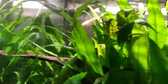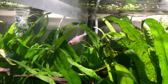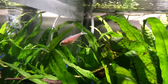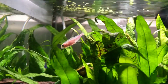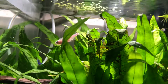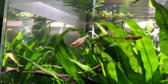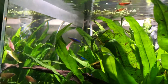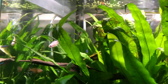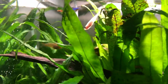You see one in the back there, and this is a very old golden neon or albino neon tetra. You can see as a function of its old age, it's not swimming very well, and it's not very beautiful in terms of its overall body, but it will eat robustly when I introduce food, and therefore it stays in the tank.